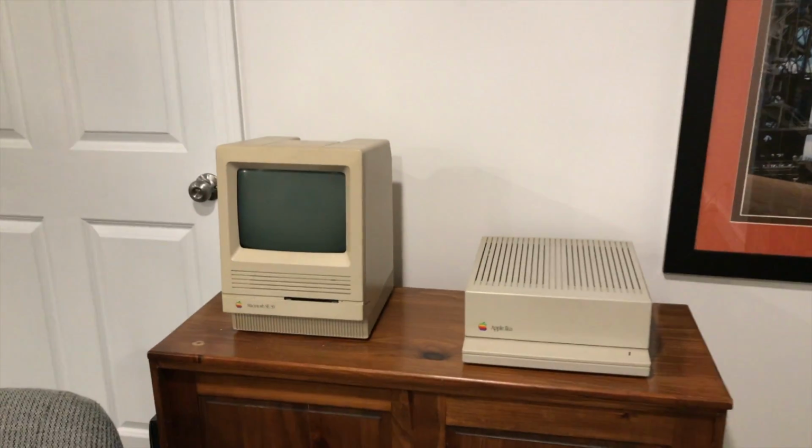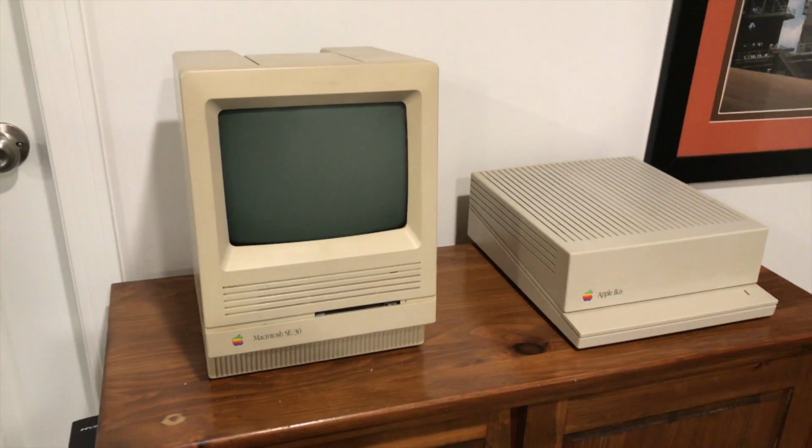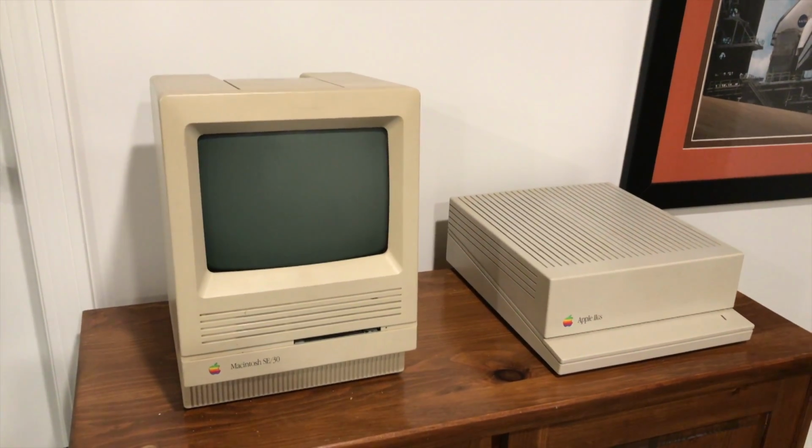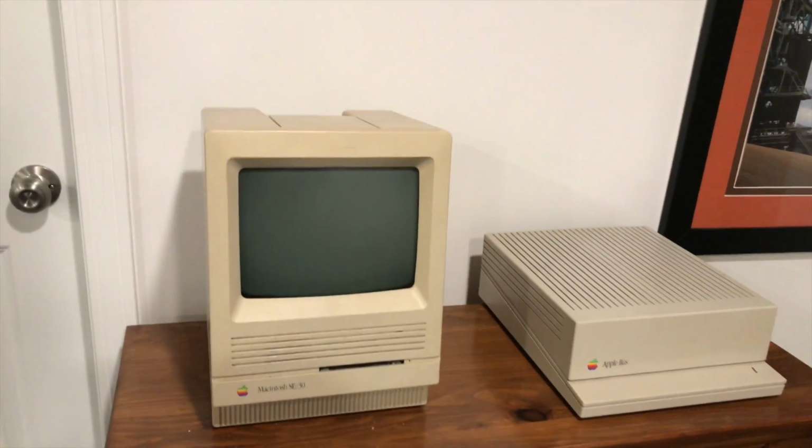We're actually going to start over here, though, with the Mac SE30 in the background. This I got off of eBay a couple of years ago, actually, right before the pricing on these things got ridiculously high. It still works. I haven't booted it up in a while, but it is there.